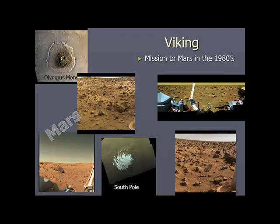In the mission to Mars in the 1980s, they sent down a rover and it could observe the surface of Mars. To me, these pictures just look like they're in the Arizona desert or the Australian desert. It's amazing how much it looks like you're just on Earth if you just saw this picture in a quick glance. But it's not. These are pictures straight from Mars. They also saw Olympus Mons, which is one of the largest volcanoes. And down the bottom, they took a picture of the South Pole, in which they are hoping to find liquid water.